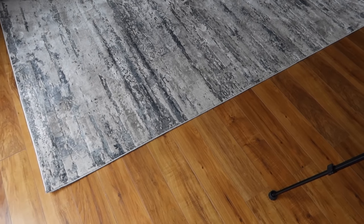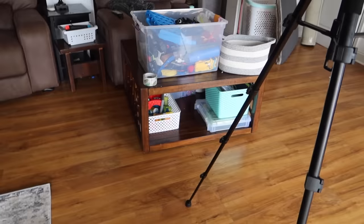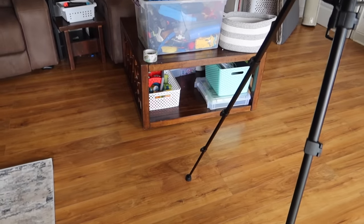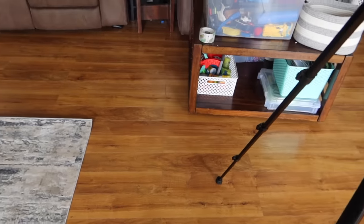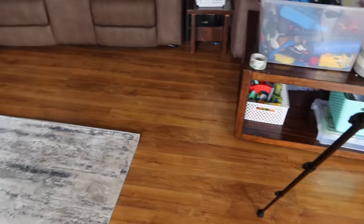I'm gonna keep it for a while and see how I feel, because if I don't end up using it here, then I'll put it somewhere else in this house, or I'll take it to the new house. But either way, I think it's really pretty. I'm gonna see how it works. This coffee table is way oversized. So I'm looking for one a little bit smaller.